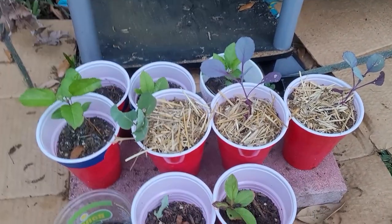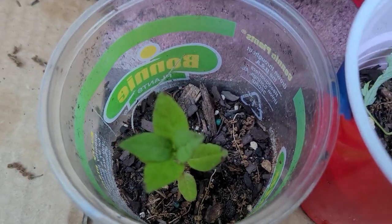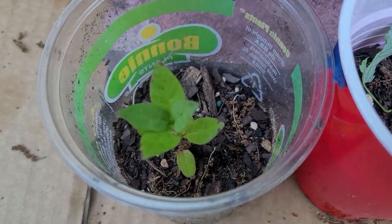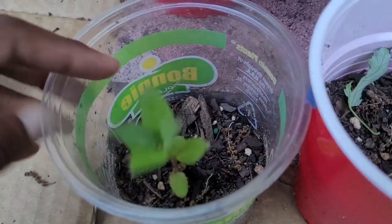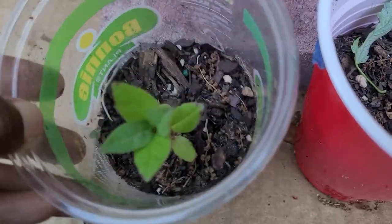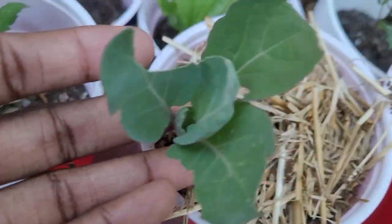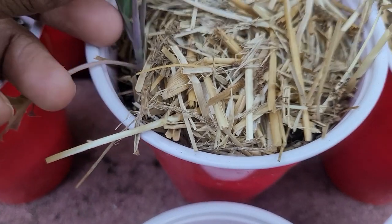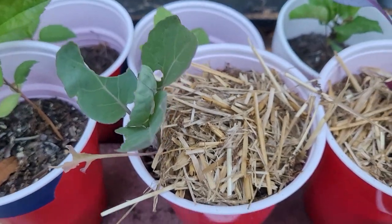I'm okay with it. And then milkweed. This just popped up over in one of the beds, so I kind of picked it up and put it into this little pot because the caterpillars are over there. Oh, and what's this? I don't know. It's purple. I don't know what that is.